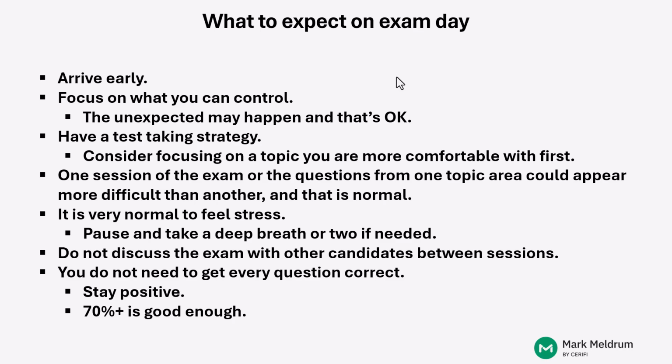By the way, for session 1, all the ethics questions will be grouped together at the start. And then the other topics in session 1 would include quantitative methods, economics, financial statements, and corporate issuers. Those can get mixed together. And then later you'll have the remaining topics grouped together in the second session, but again, all mixed together.